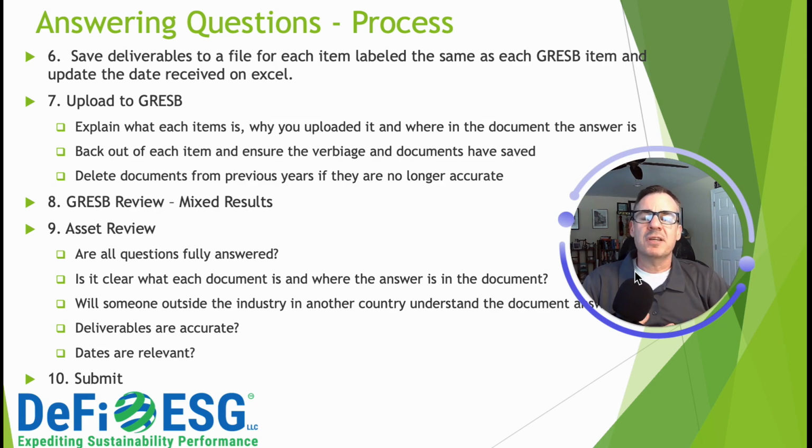If documents are timed out, with the GRESB assessment, some documents can only be a year old. A lot of documents can't be over 3 years old. So if something is timed out, make sure you have the most accurate, most up-to-date document. And I've done that before. I put in an old document and we didn't get points for it. So make sure that every document is within the time parameters of GRESB.